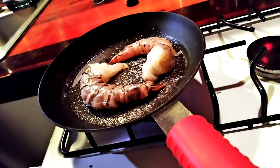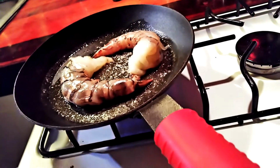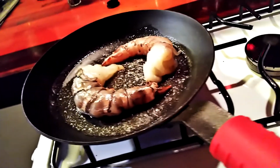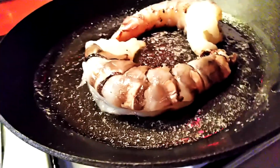I think it needs more liquid. No, just leave it alone. Okay. Probably a lid. It needs a little more heat. Don't liquid it. Just leave it alone. Okay. I know what I'm doing. I can cook shrimp. Yeah.